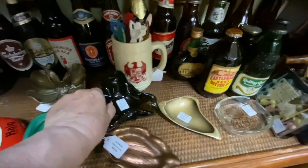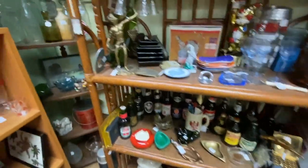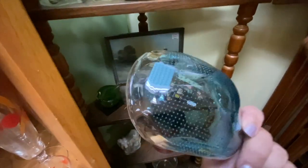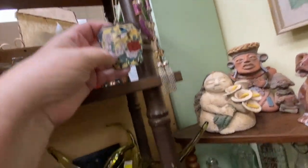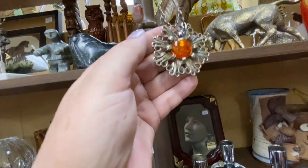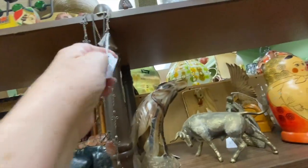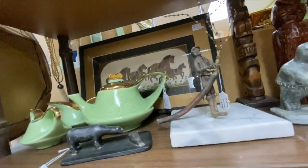This is nice too. How much? $20. This is 30 as well. Control bubbles. Oh, this is lovely too. Cloisonné, $50. This vintage necklace. Wow. That's really nice. $100. Okay. No. Oh my god, look at that tea set.